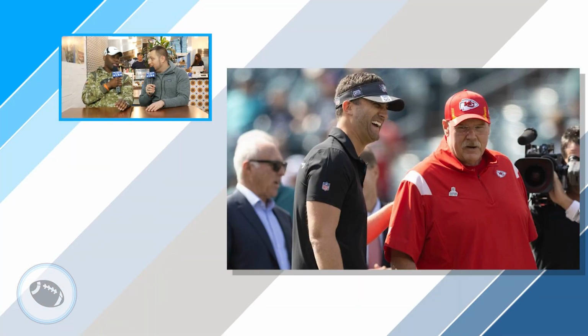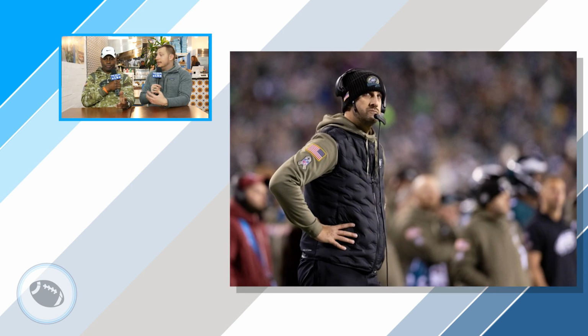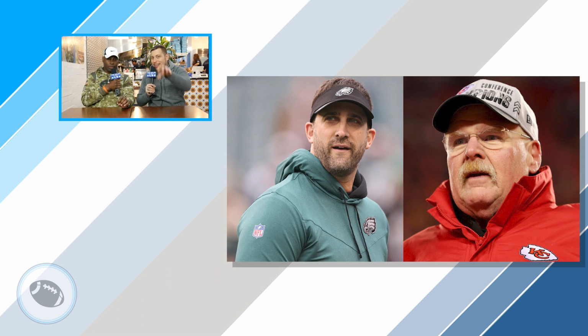And that is between the head coaches. I think you have a veteran in Andy Reid, a phenomenal former Philadelphia Eagles coach, of course, for a very long time, going against Nick Sirianni, who again is getting a lot of criticism for the way he coaches, his mannerisms, and things like that. To me, this is one of the best coaching matchups in the NFL. Would you agree? And who do you think has the advantage?